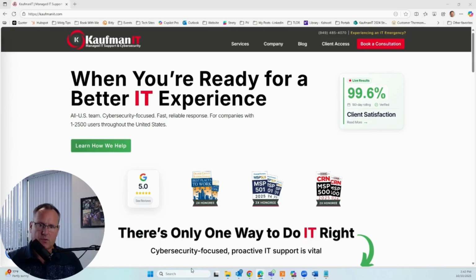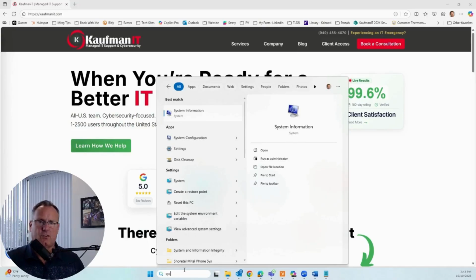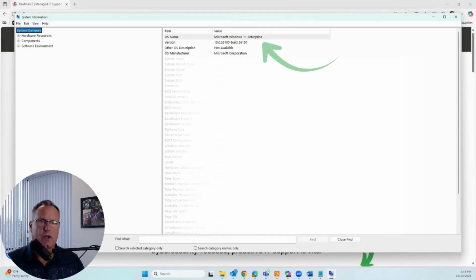You just go to the bottom search bar on your screen here, and you start typing system, and you're going to see this choice for system information here. Now, it likes to pop it up on my other screen, but dragging it over, you see right away that I'm on Windows 11 Enterprise. I've been taken care of.